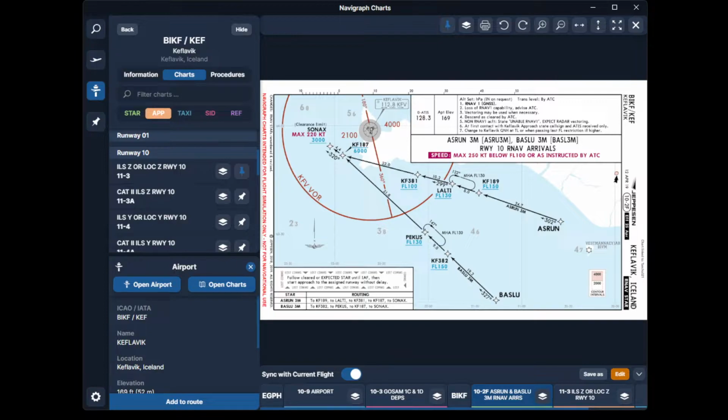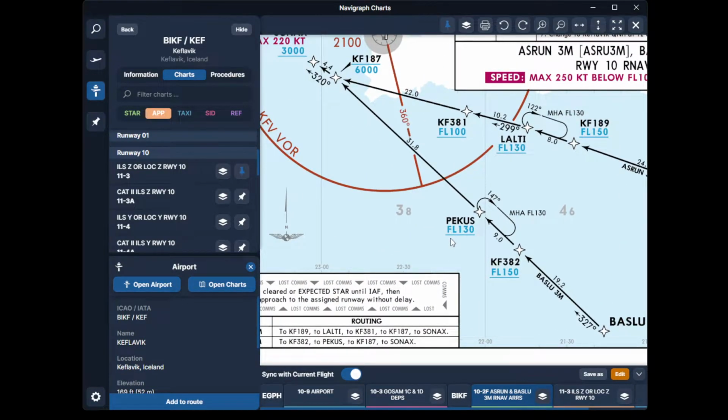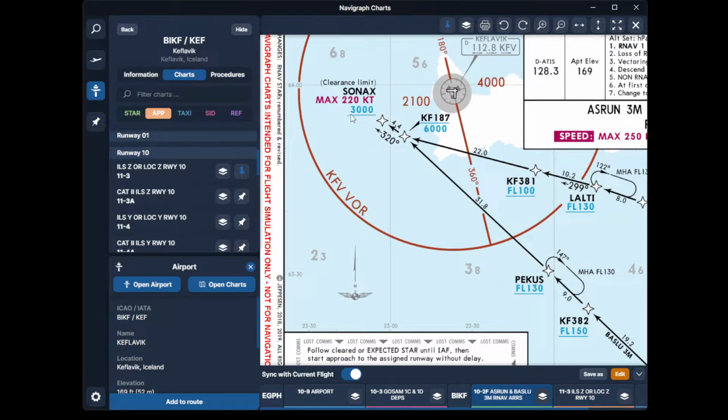It's really good because the minute you pull in your actual flight plan from Simbrief, it gives you most of the charts at the bottom. It'll give you the STARs and the SID. What it won't do is give you the arrival, which I've done, but we'll be coming into Keflavik on the Baslu 3 Mike arrival. So I'll be coming in Baslu, which means at Keflavik 382, we've got to be above flight level 150, but at Picus 130. So that's our profile down to 3,000 feet at Sonax.